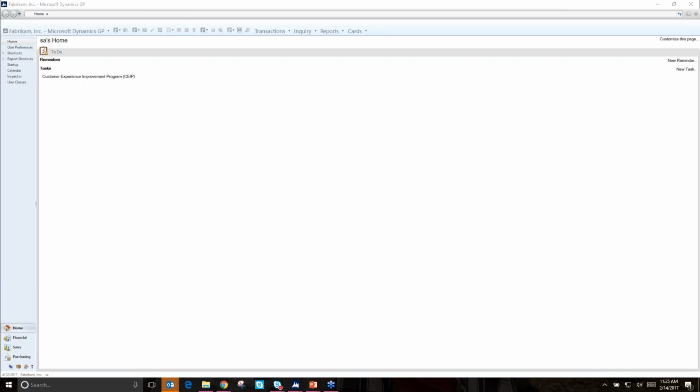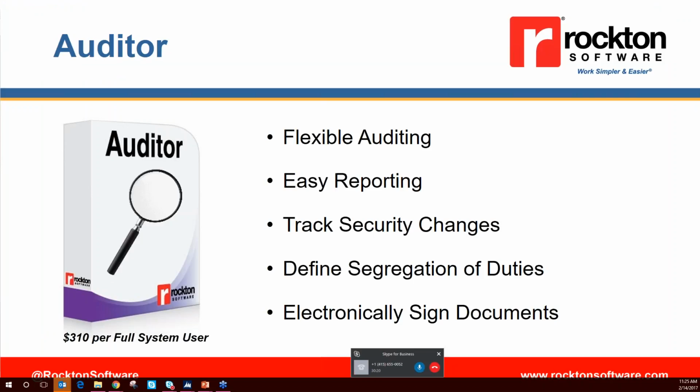So now I'm going to talk you guys through, we've got 2 products left, so you're doing good. Let me grab that screen. All right, so we've got our Auditor screen up here. Scoot some of this stuff out of the way.